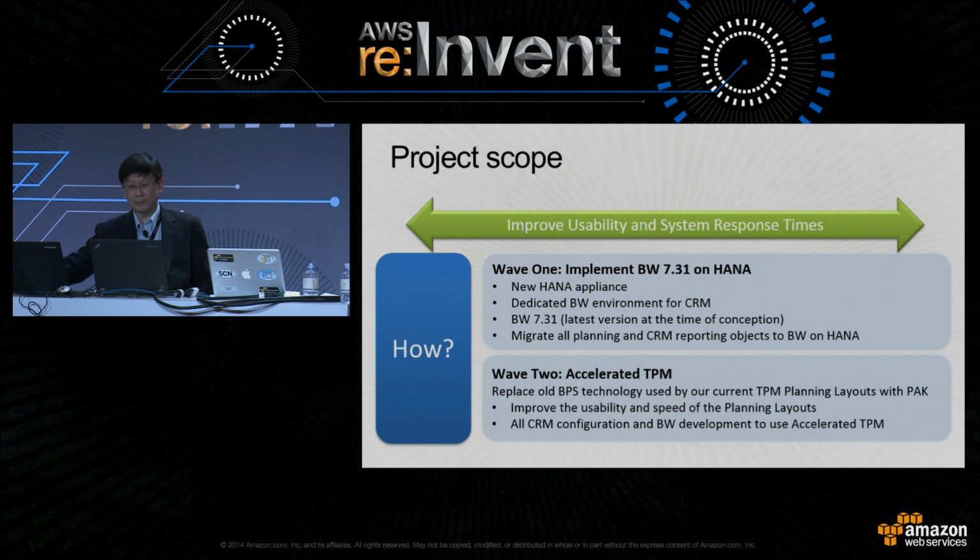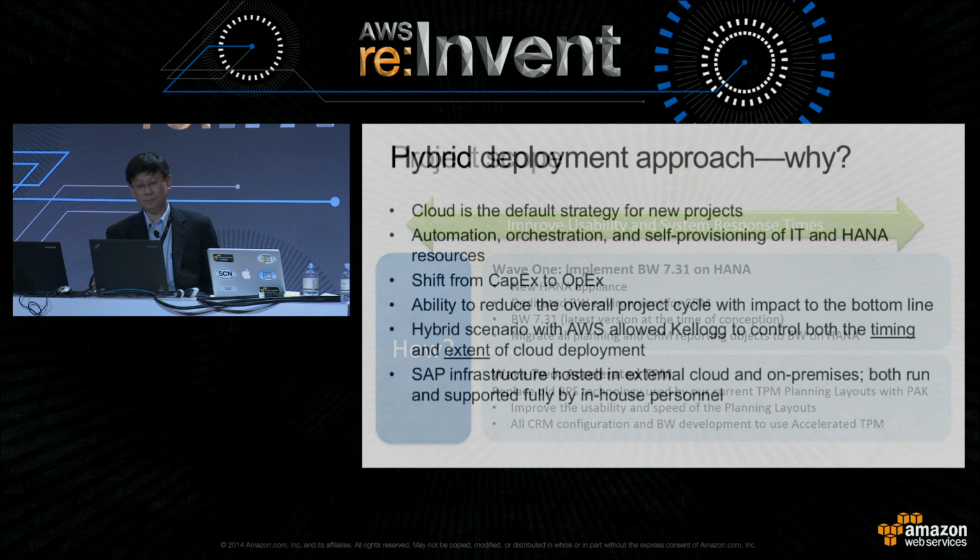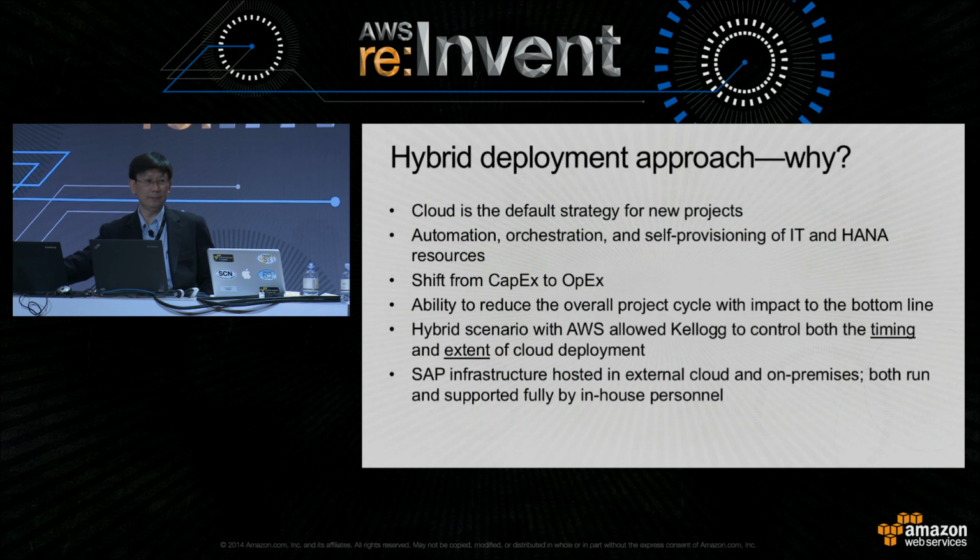So just talk a little bit about the scope. We divided the project into two phases. One is to implement BW on HANA. And so the first wave, the project decided that we're going to implement a new BW on HANA instead of migrating existing BW, upgrading our existing BW system to HANA. So basically, we decided to set up a new BW HANA, then install the latest BW at the time, which was 7.31, and then migrate all our existing info objects, queries, reporting, etc., over to the new BW HANA environment. And the second phase will be to implement the accelerated trade promotions. So we decided to implement accelerated trade promotion.